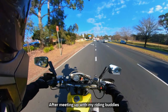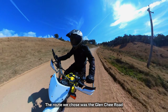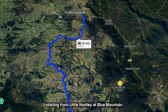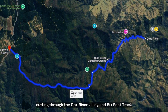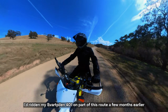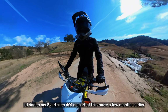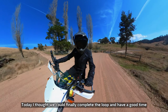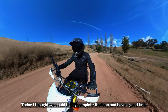After meeting up with my riding buddies, we headed into the bush. The road we chose was the Glenchy Road, starting from Little Hartley at Blue Mountain, cutting through the Cox River Valley and 6-foot track, then riding through the Genolan State Forest. I've ridden my Suzuki Van Van 200 on this part of the road a few months earlier, and it was pretty easy. Today, I thought we could finally complete the loop and also have a good time.